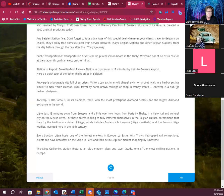Station to airport: Brussels Midi Railway Station in the city center is 17 minutes by train to Brussels Airport.